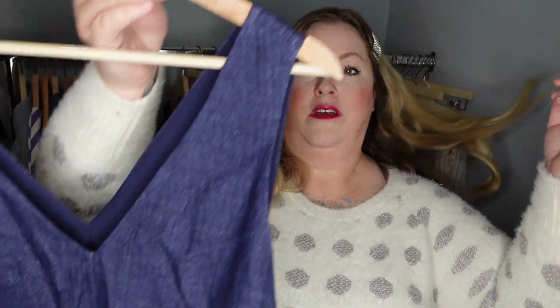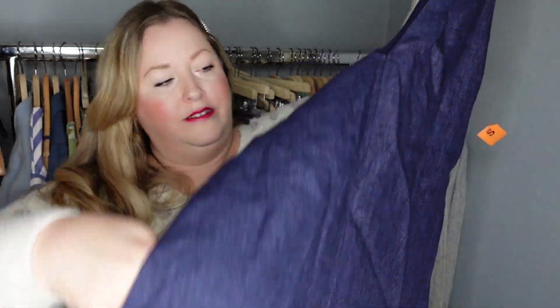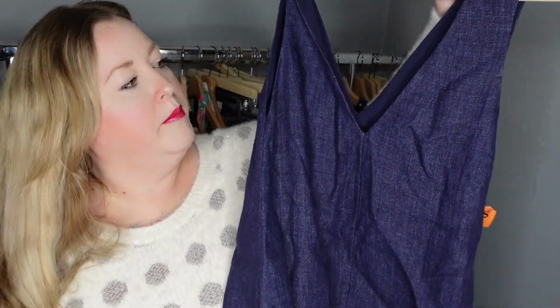You with me? All right, so this is a cute little denim dress, short, and it is by Theory. This is the new tag Theory with the capital T. Very cute. I thought it was super cute. It has a V in the front and the back, and it has pockets. At first I thought it was a romper, but it's not. It's a little mini dress. So anyway, grabbed it.